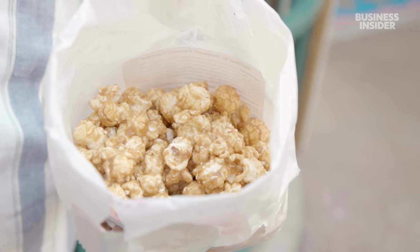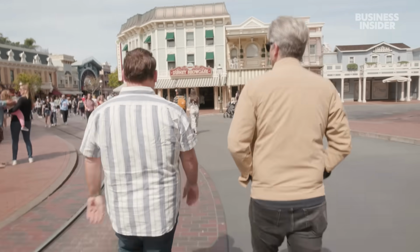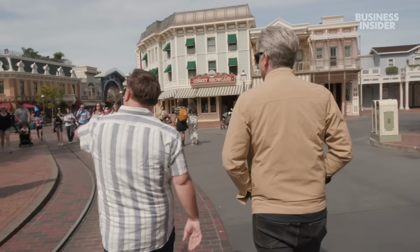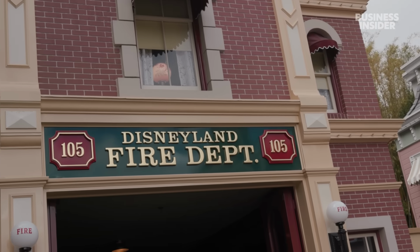Oh yeah, absolutely. Great. Well, this was our only stop at the Downtown Disney District, so let's say we head over to Disneyland. Let's do it. All right. They've got a City Hall over there if you want to play pretend city hall. Disney politics. Fire department above that. You know what's above that? See that little lamp in the window?